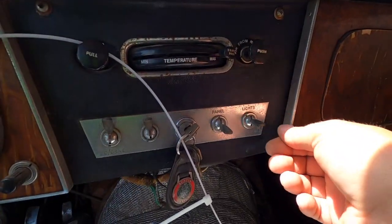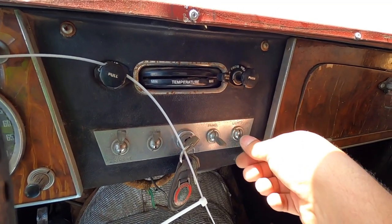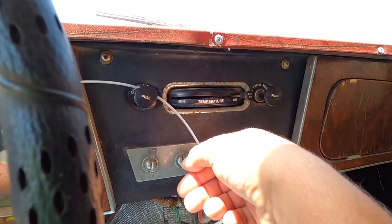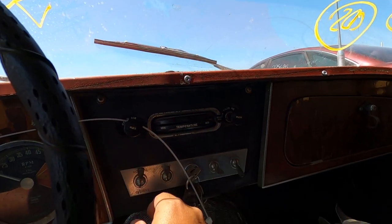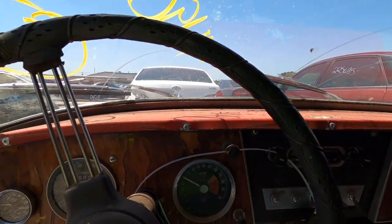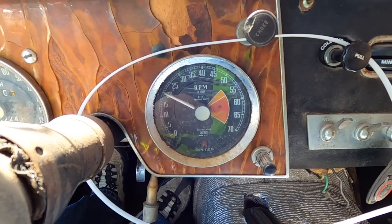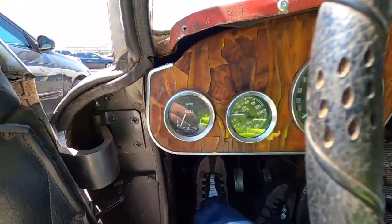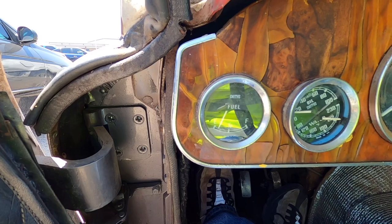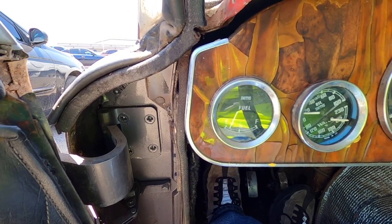You got all your lights, headlights, panel lights, wipers, overdrive. I'm surprised it's actually sitting here idling this well. She's running very well. Gas gauge works. Oil pressure seems a little low. It's only got about 12 pounds.